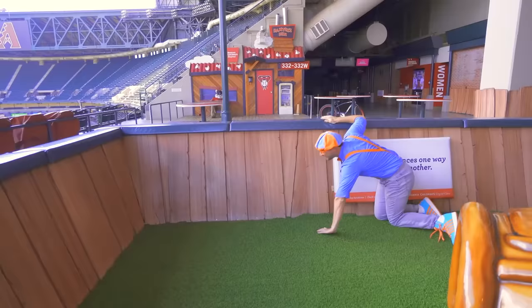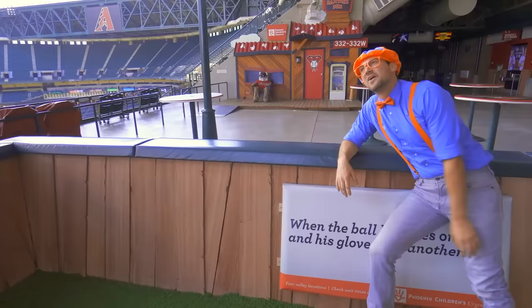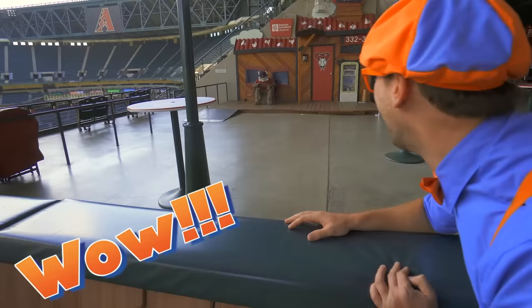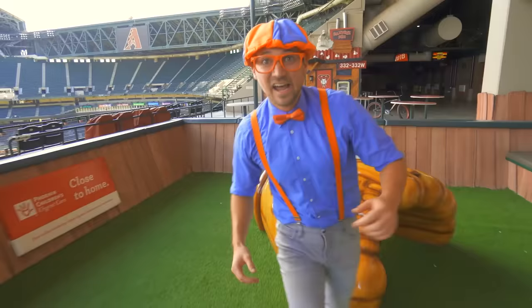Oh, geez. I am getting so tired with all this playing. Do you see what I see? Come here. Look! There's a bobcat over there. Let's go meet it. I am so excited! A real bobcat! Come on!